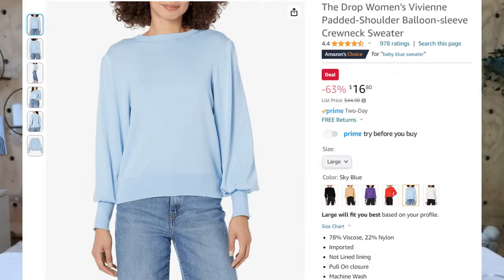Let me double check real quick for you guys. But I believe every color that you guys see there is on deal. Oh, it looks like the white one isn't on deal. Oh, bummer. I know. Well, every other color, though, is on deal. Definitely the red would be great for the holidays. And such a good price point on that.